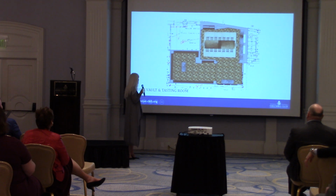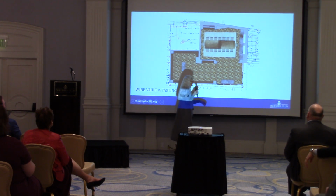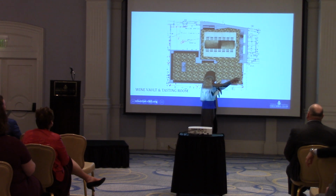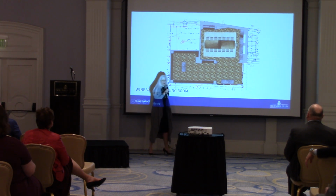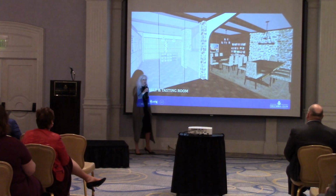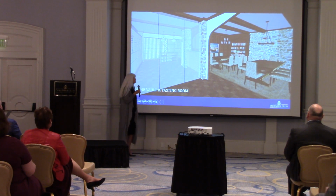And this is the wine vault and tasting room. So this is on the 2nd floor where the business center has been vacated. We're creating a new entrance. This acts like a foyer. We have a dining room with a very long table that can be divided into one table or two. And this entire space is the wine storage area, which will house 2,200 bottles at last count.